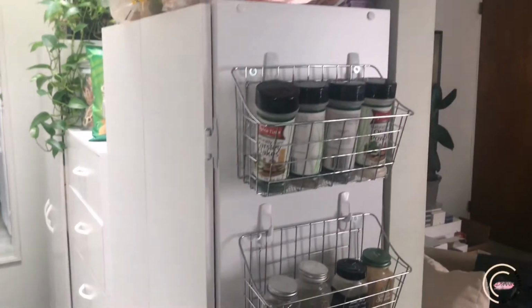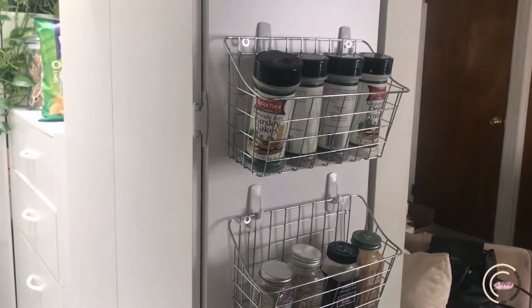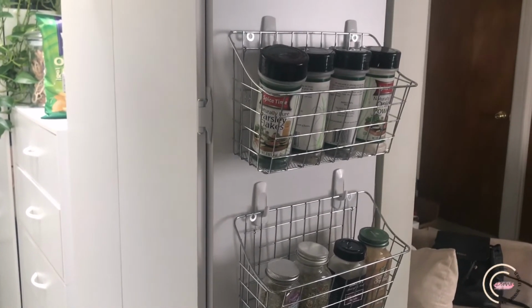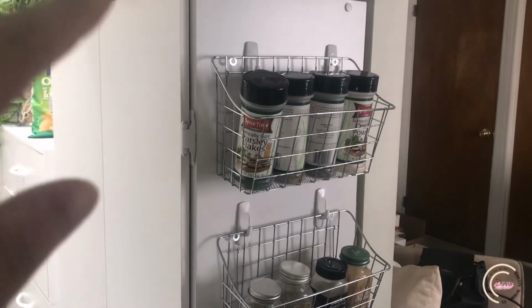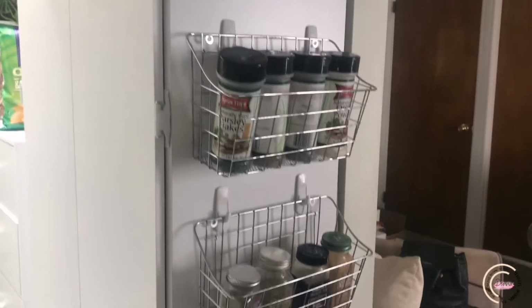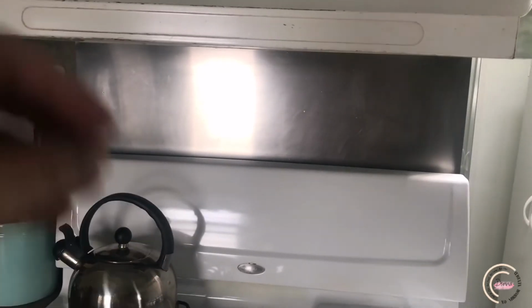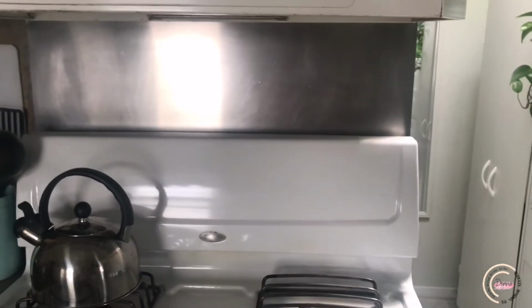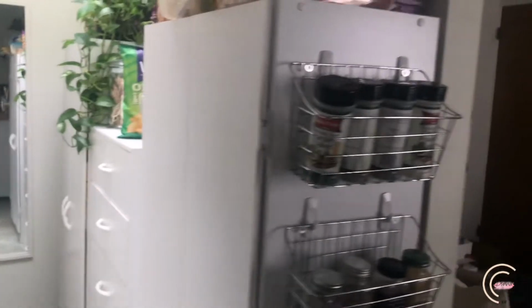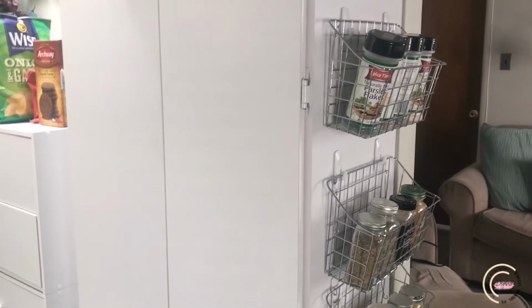I hung on the side of the cabinet these racks that I got from Target. I got these out of the dollar section. I believe these were $3, and I hung them up on the side with the command strips. And I just put all of the seasonings that I use every single day here. They're easy to grab. I did have them over my stove, but from the heat rising, it was causing the command strips to fall down and the racks to not hold themselves. So I thought that this would be a better place, and it's pretty much out of the way. So it's really easy and convenient to just grab.